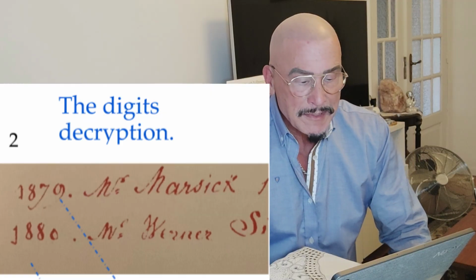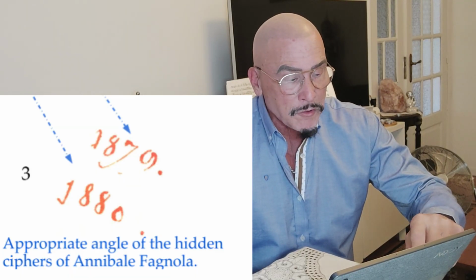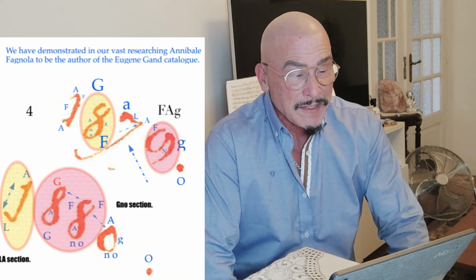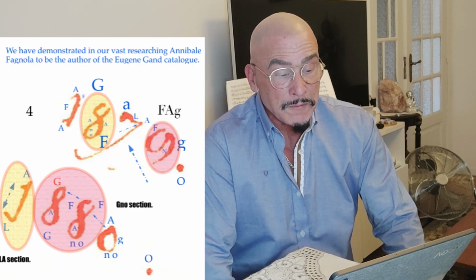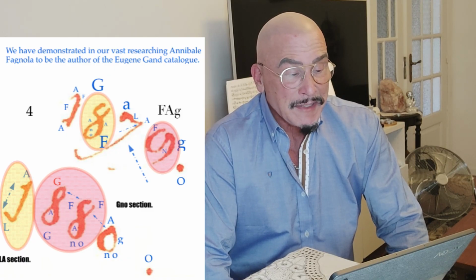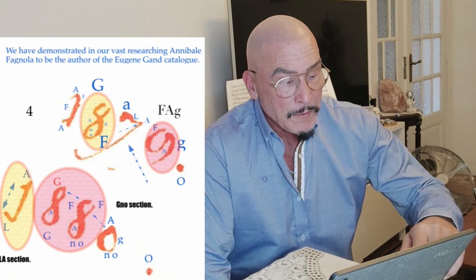You can see all the ciphers of any writings by Cosio di Salabou. Imagery number 2, you can see 1879 Mr. Marsick, 1880 Mr. Werner, and we provide imagery 3, the correct angle to view the ciphers of Annibale Fagnola in the Gand Catalogue for the Marsick Stradivari. Imagery 4, we have deciphered the complete digits of 1879, 1880. You can see the central F in 1879, and completely to the right, you can see the complete logo of Fagnola. Everything is clearly described. You have to study the ciphers we have deciphered for you.